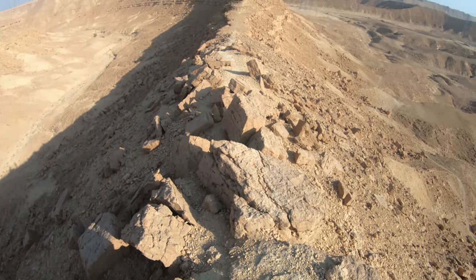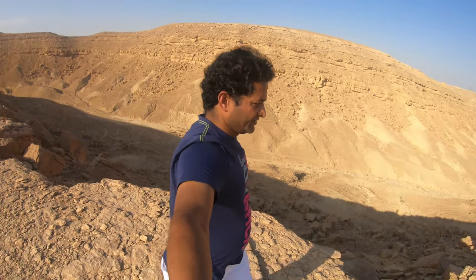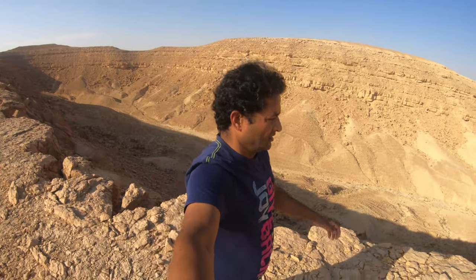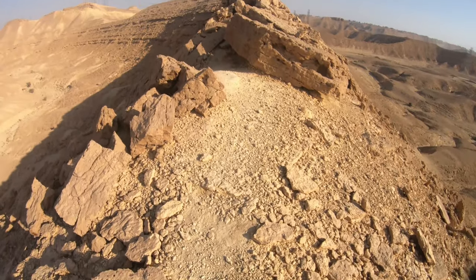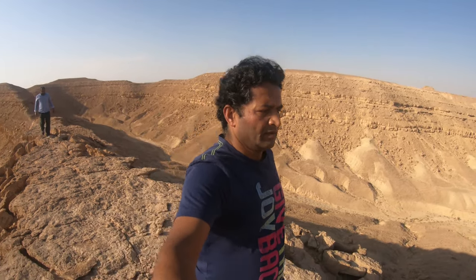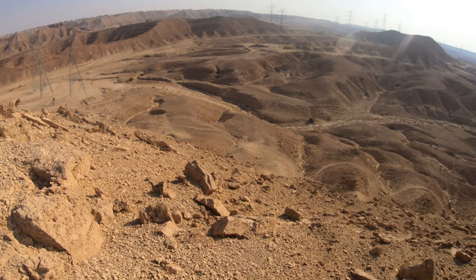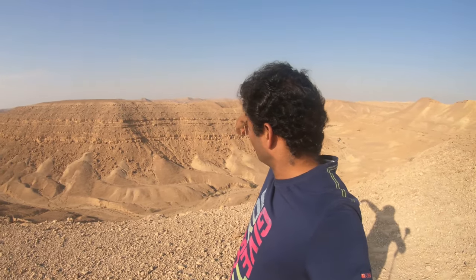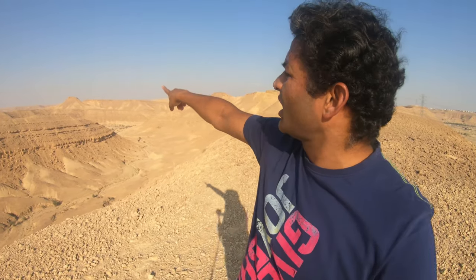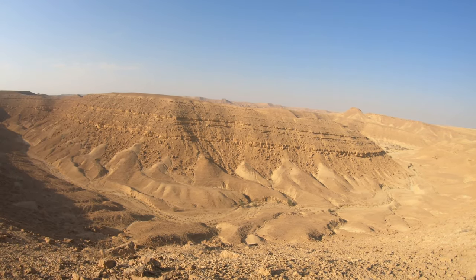You are walking, just have a look how dangerous it is. Friends, you need to be very careful on this kind of places. You can see that side. We will go down from that area and then I will go on that top mountain. So bear with me. Maybe in the camera it's not looking that dangerous, but really it is very dangerous here.